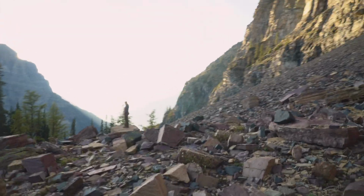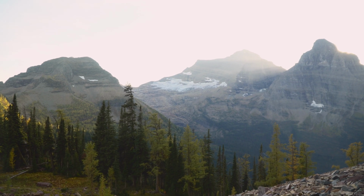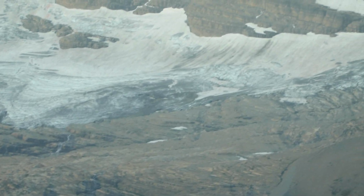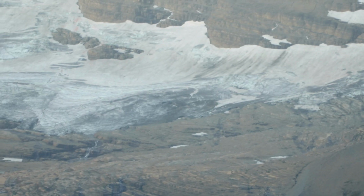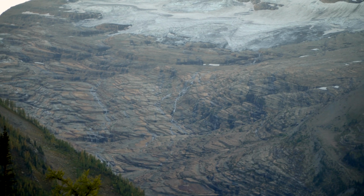Switching spots from our sit rock up here to a new sit rock. Look at how it formed the rocks too. Like the wave, like how it looks like waves. See if we can get a good view. This is where it starts getting iffy. Look at that area here. Huge drop off right there. Look at how it formed this right here.